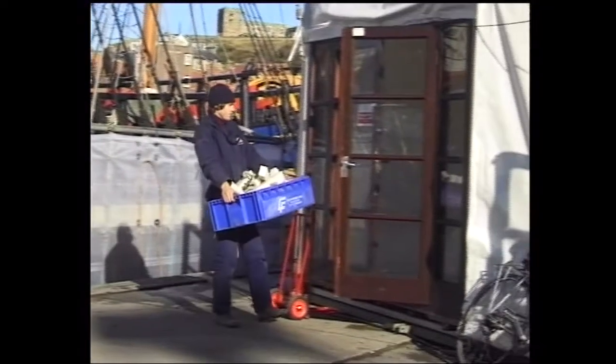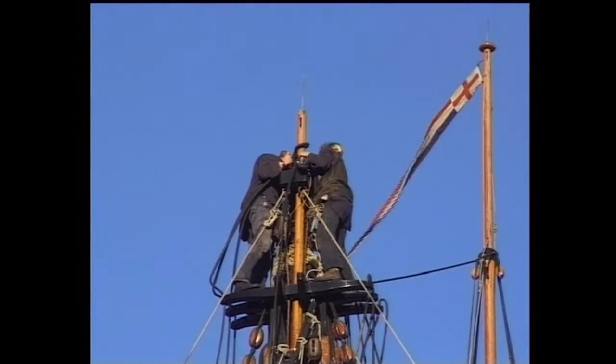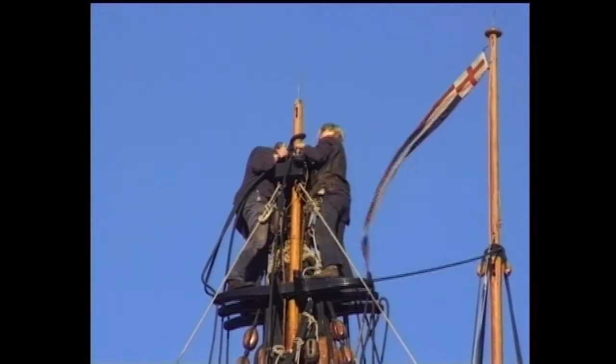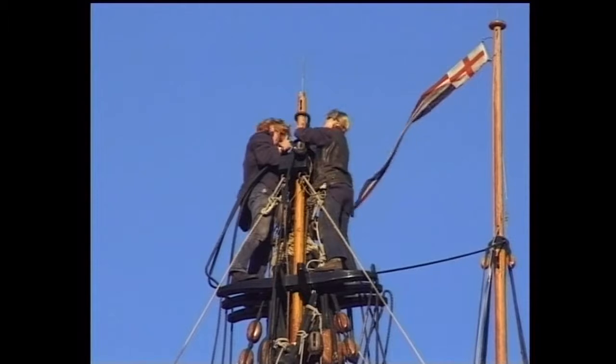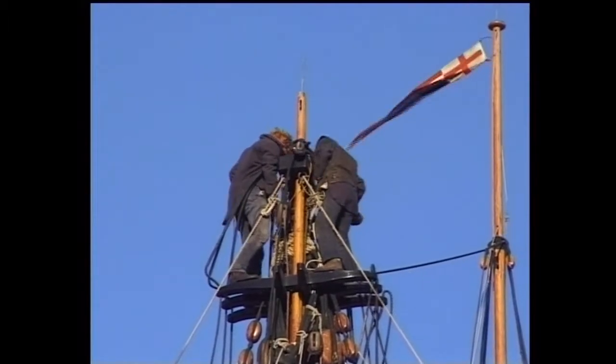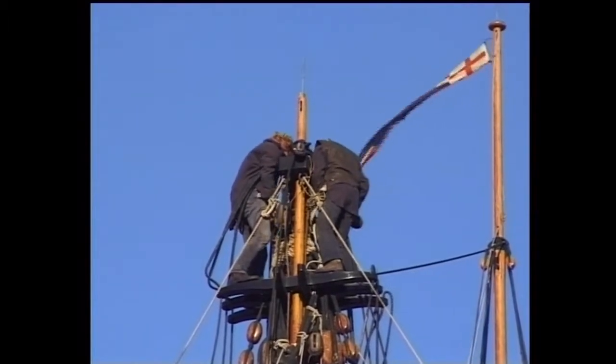And as the stores and rigging continue to be removed, so the ship rides higher in the water. Now it's around 3 to 4 inches. Aloft, despite initial resistance, the removal of the fore topgallant mast is well underway. The standing rigging is removed prior to the mast being dropped through the fore topmast cap.